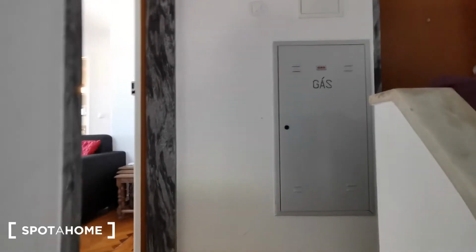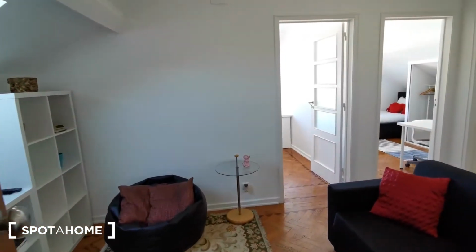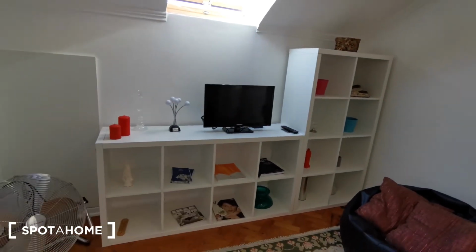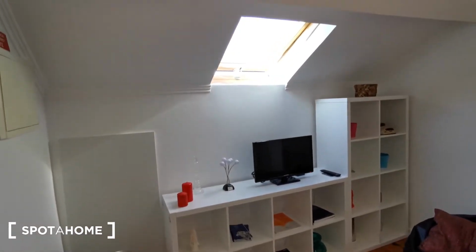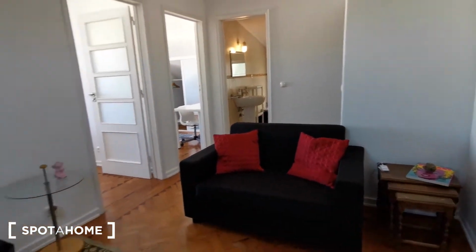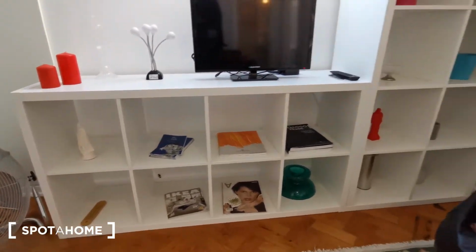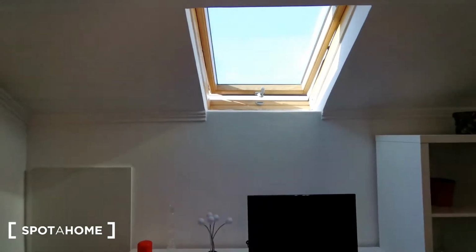So here we are. Let's start the visit to this two-bedroom apartment. And this is the entrance. You can see as we come in, we are right at the living room. Let me just close the door. So, as you can see, this is the living room. There's a TV. A small window here for some natural light.